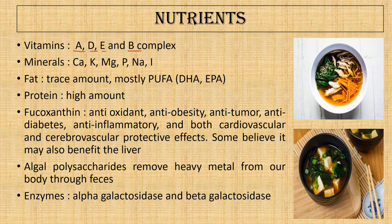So these vitamin B complexes act as coenzymes or precursors of coenzymes in various metabolic processes in our body. So for the proper functioning of various metabolic processes in our body, the vitamin B complex vitamins are very much essential. So our kombu contains vitamin A, D, E and B in huge amount.